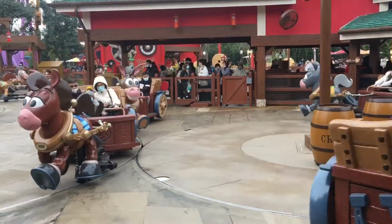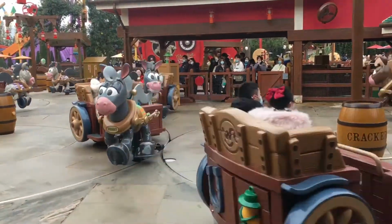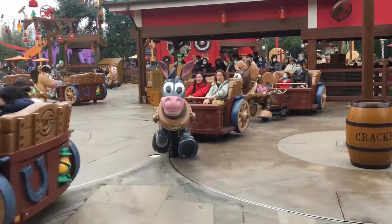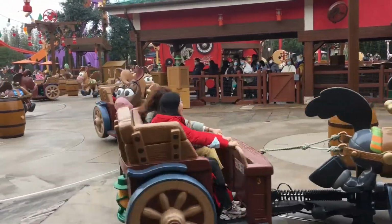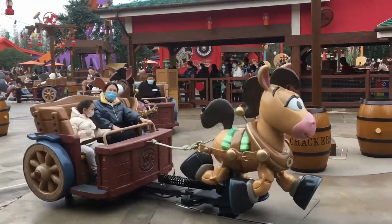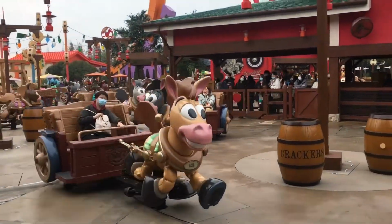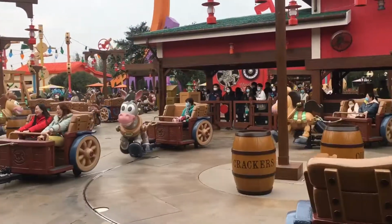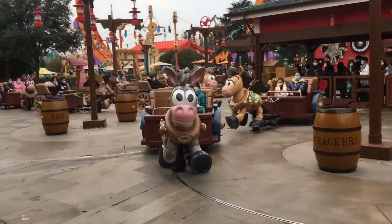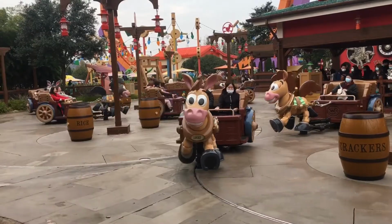This is Woody's Roundup. And if you're familiar with other Disney parks, you'll probably know this one is similar to Mater's Junkyard Jamboree at Disney California Adventure. And I don't remember the name of the one with the green aliens and the saucers in Florida, but it's the same idea. There it goes, giving you a little whiplash.